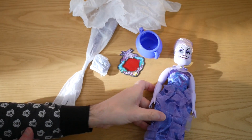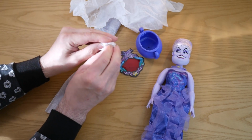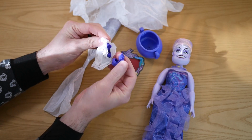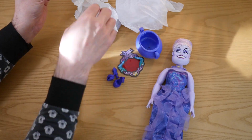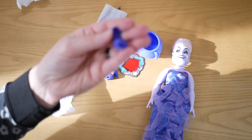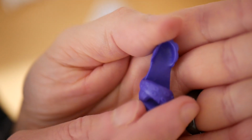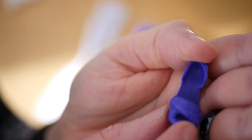So that is that. These, I believe, are her shoes, which is obviously an interesting choice, seeing as in the film she doesn't even have feet, does she? She's like a tentacle lady. So yeah, I suppose that's interesting. Although they have made these like tentacles, so that is quite funny. So there's kind of like a... There you go. So the front of it has kind of got like a tentacle with suckers on.